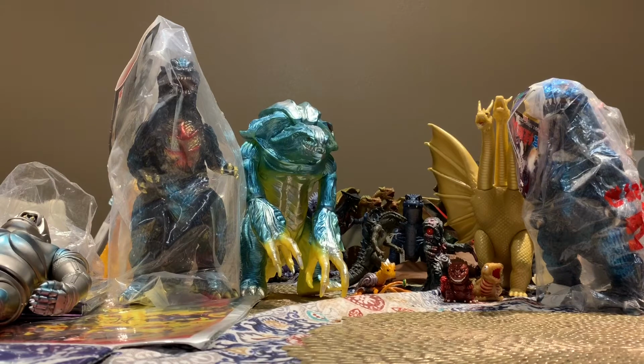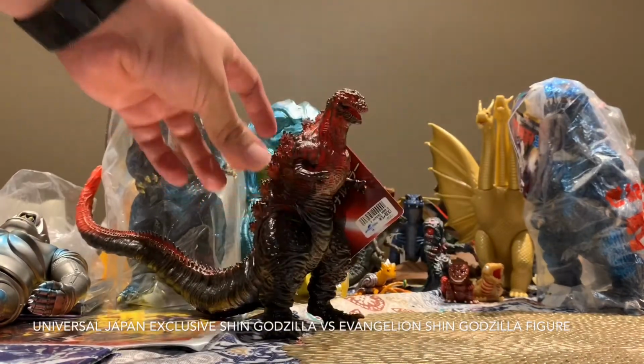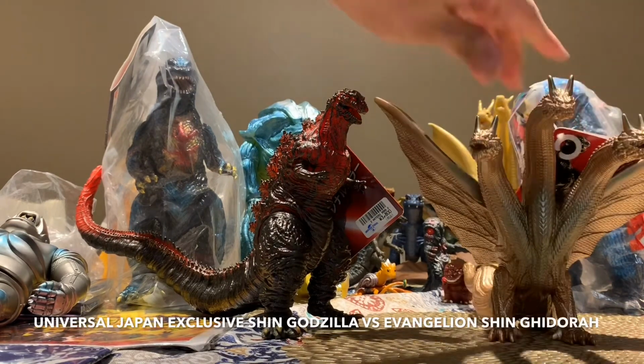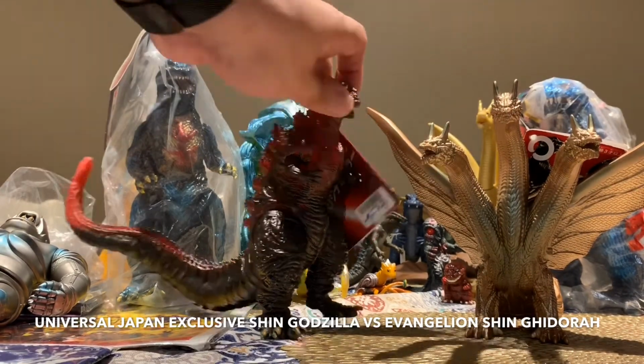Next thing I managed to get my hands on was something I totally wasn't expecting to find. It was on my list, but I did not expect to find it. I got the Godzilla versus Evangelion Shin Godzilla and the Godzilla versus Evangelion Shin Ghidorah. Oh man, I fell in love when I found Shin Ghidorah.